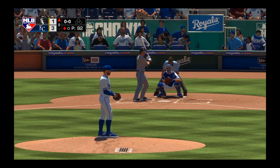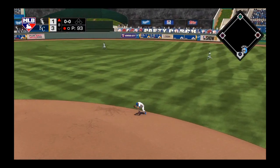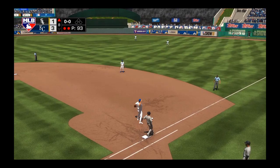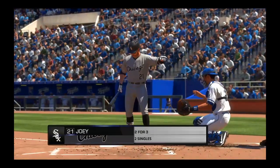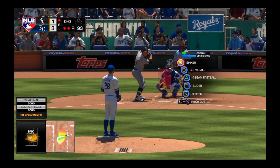Here's Tommy La Stella now, as he rips it on the ground to second. Alomar has it in time to first, and there are 2 away. First baseman number 20. In is Joey Votto now. It was a single for him in his last at-bat.